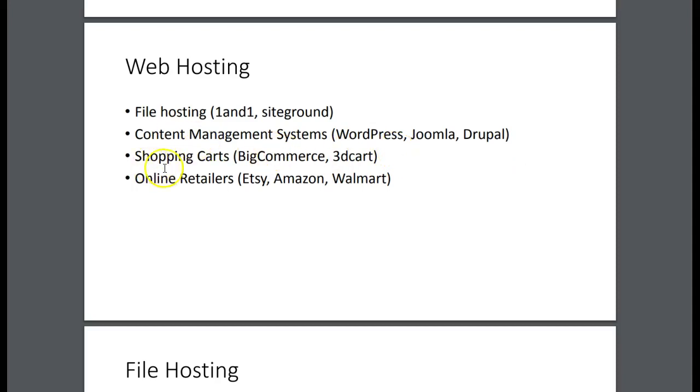You can also go out and get a shopping cart. You don't have to go to a web host and go with file. You can go out to, say, BigCommerce or 3D Cart, and we'll talk about those in detail. You can actually buy services from them where they have product management, order management, inventory management, all of that shoved in there. And you don't even have to have your own website. You can just start up an Etsy store, start your own Amazon store, or start selling on Walmart.